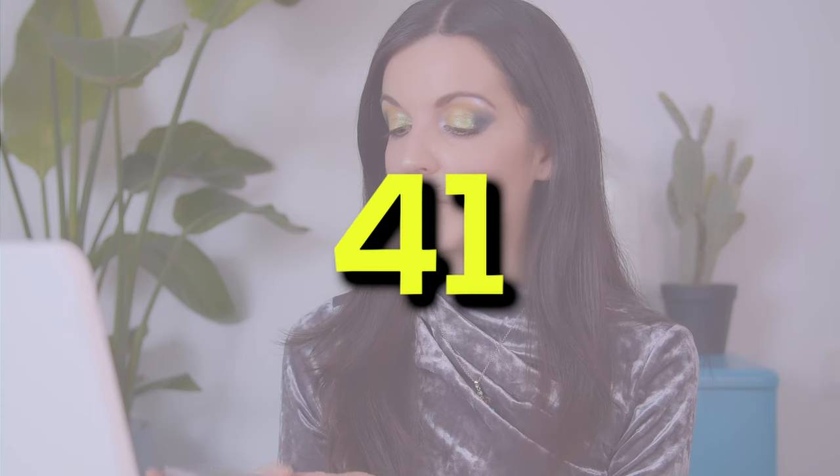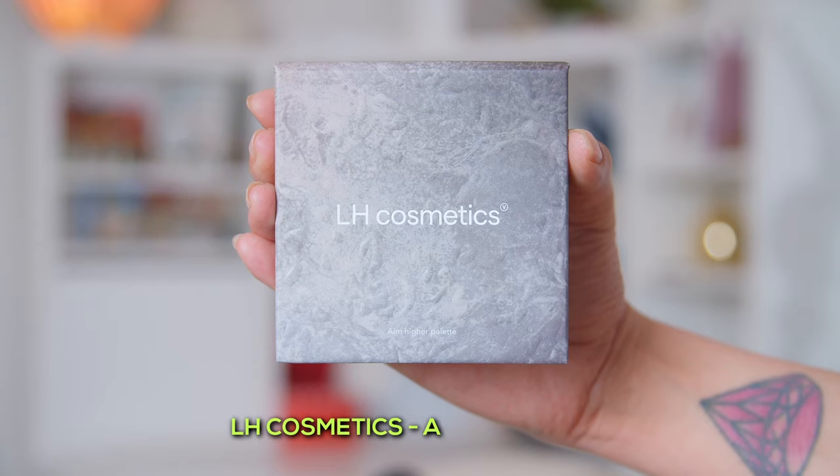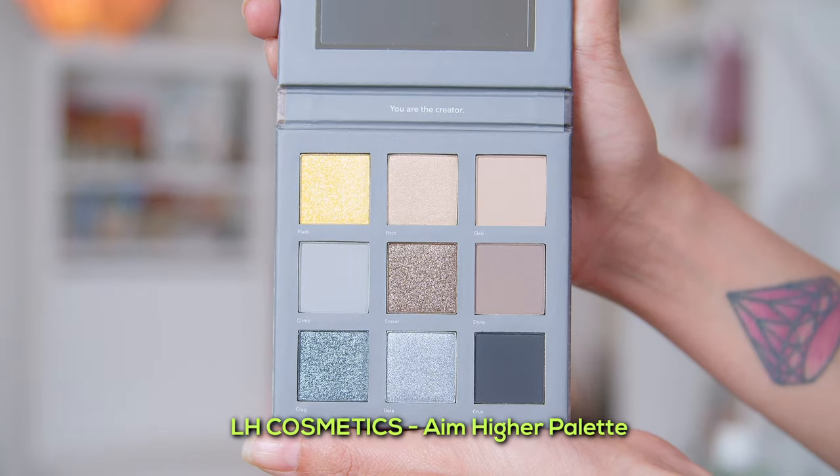And number 41 in the ranking is gonna go to LH Cosmetics Aim Higher palette. This is, again, such a beautiful color story. I mean, I love taupe. I love these steel blues. And I thought when I got this, I would love this. Then unfortunately, I realized that this is not exactly the best formula on planet Earth.